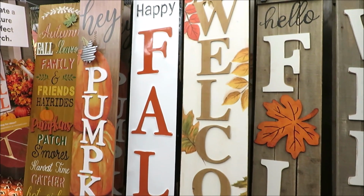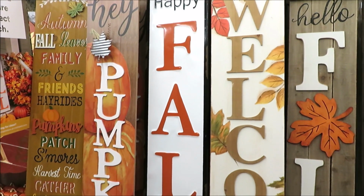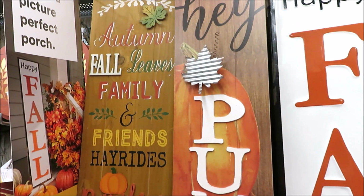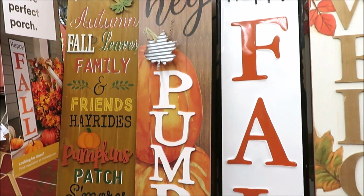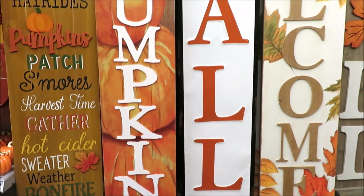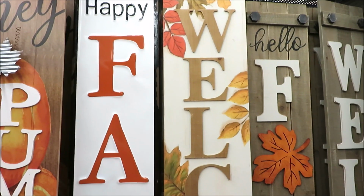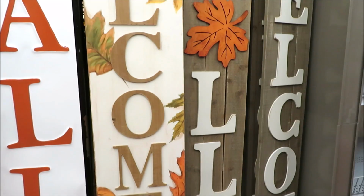So I gotta say, they did a really good job on their front entry or welcome style signs. All of them except the last are $39.99. So the first one is all kinds of fall text and it's sort of a mustard backing. Then they've got the hay pumpkin on the wood. Now the one next to it is actually metal in happy fall. That one would double really well with Halloween. And they've got the one with the wood letters in welcome with some leaves and hello fall on the wood.